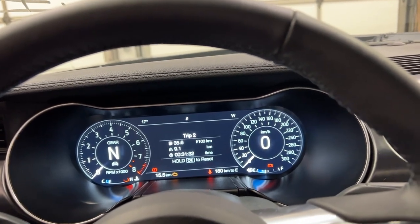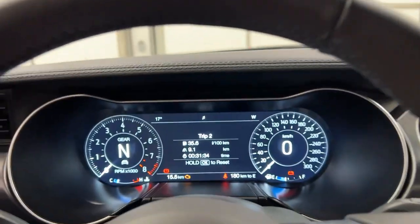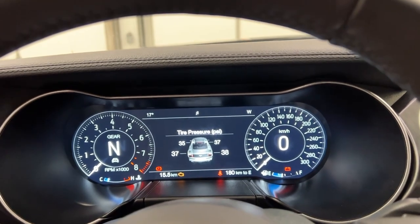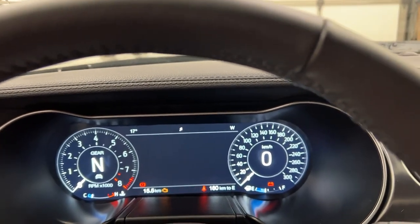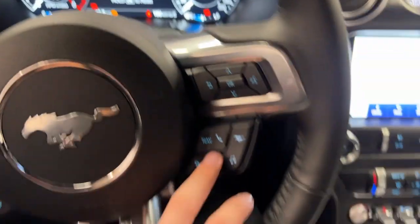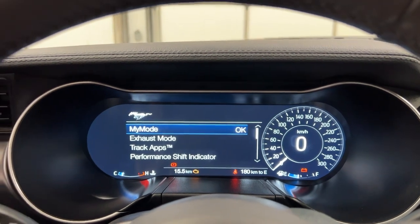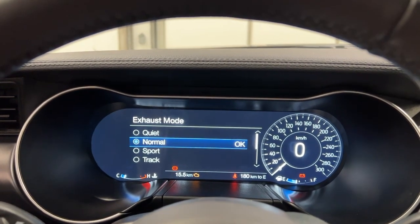So you get your digital display here. You can control it with these buttons here. On the left you have your RPM cluster, your gear. On the right is your speedometer. You've got tire pressure in the center here, but you can also press this Mustang button, and this is fully customizable. For my mode, you can set up the exhaust mode.